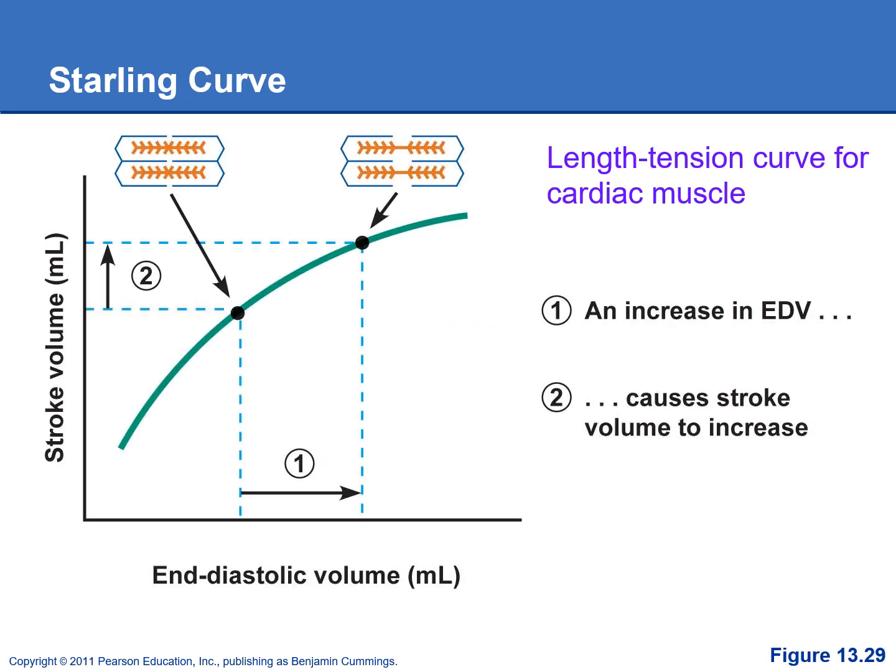And this is the length tension curve for cardiac muscle. It looks pretty different than what we looked at for skeletal muscle. On the bottom we have the end diastolic volume, and the stroke volume on the y-axis. All it's showing you is that if you increase the end diastolic volume, if you put more blood into the ventricle at the end of diastole before it contracts, you're going to stretch the sarcomeres more, closer to their optimum length, and so they will contract harder and squeeze out more blood with each beat, and that will increase your stroke volume.